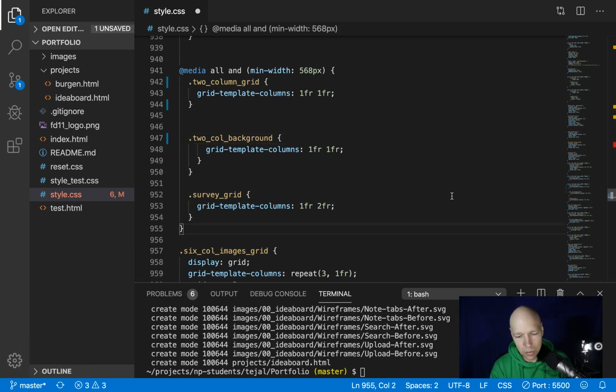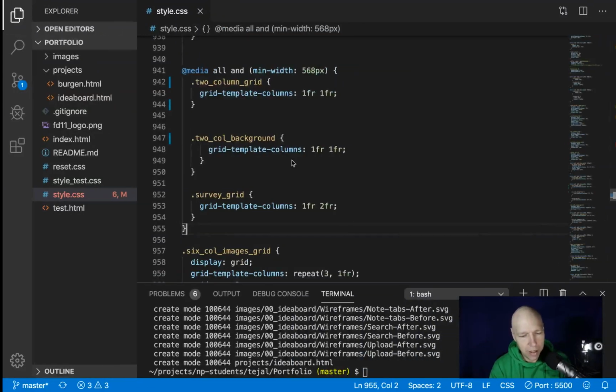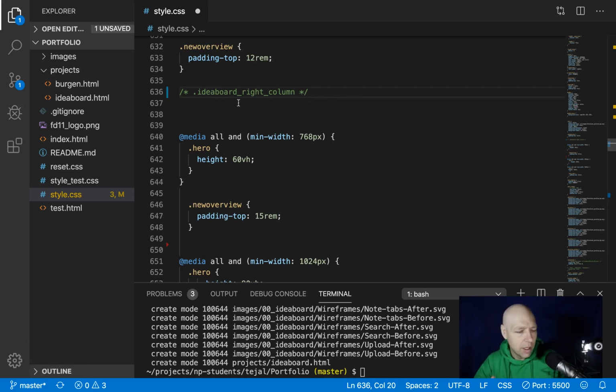And that squiggly goes away, which is nice. I'm just curious if that was the one. That must have been the one. Now there's also a squiggly up here, and it appears that this one is just an extra squiggly. The question I have is whether new overview is intent. Of course, we have this one too. So this idea board right column, and then there was an extra squiggly. So there was a couple of things in there.